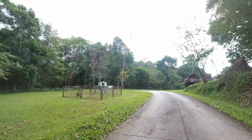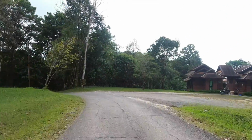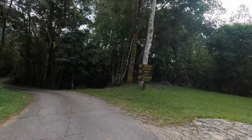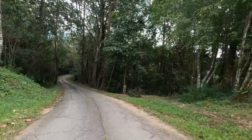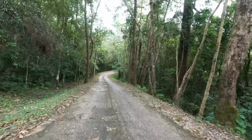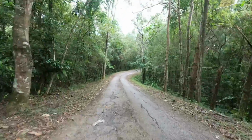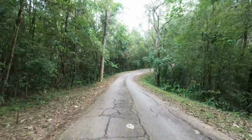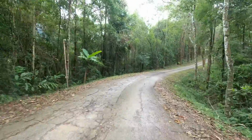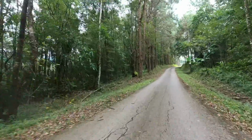Seems to be a very busy, very well attended national park, and there's some of the bungalows here on the right hand side, but we'll go through to the far bungalows. I'm guessing now I'm a good kilometre, maybe 2 kilometres even, inside the national park from the entrance gate. So this is what I mean by you do need some form of transport.